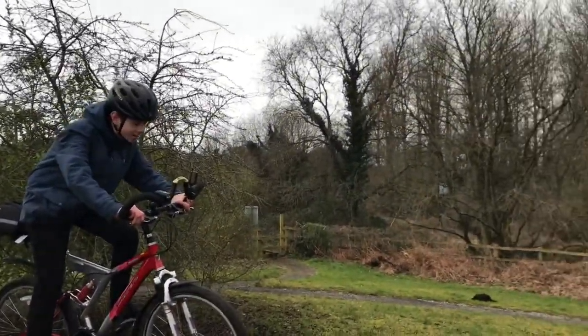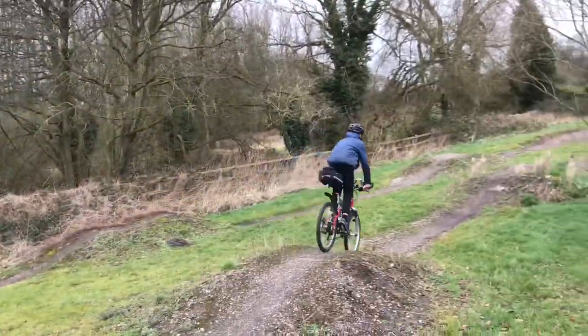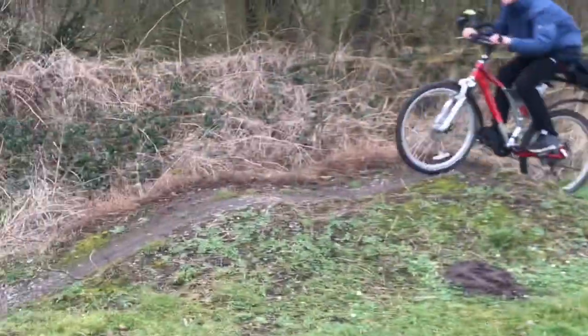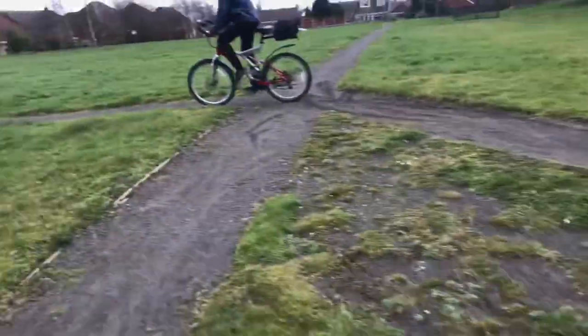Right, so this is Daniel's lap now of the BMX track. In 3, 2, 1, go! Come on. He's just going over the carousel now. Oh my god. He's just coming over to the finish now, and across the line! Oh yes.